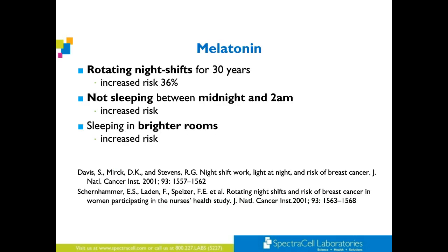Rotating night shifts certainly suppress melatonin. So over a long period of time, that increased breast cancer risk. Not sleeping between midnight and 2 a.m. So get to bed promptly at night. 10 o'clock is a good time, if you can. Sleeping in brighter rooms disrupts melatonin, as it's problematic.